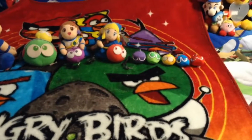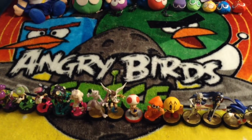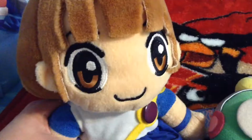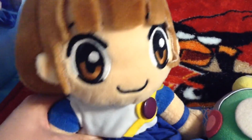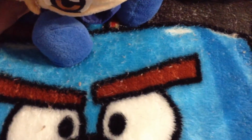And who knew that some Puyo Puyo plushies would beat you to showing a potentially never seen before Angry Birds space blanket. Now this is something you don't see every day. It's soft in some areas, but not all of them, though I think it might be because of all the dust it picked up over the years.